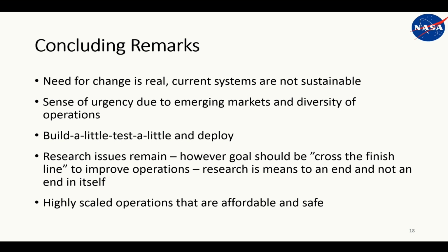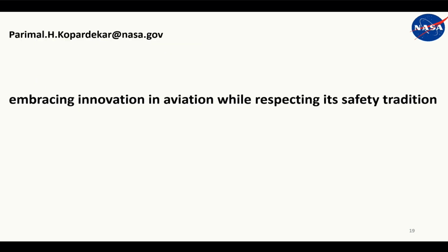So we follow the build a little, test a little approach, and then deploy. Obviously, there are a lot of research issues, but the real goal is to cross the finish line and not continue the research forever, but really figure out the products that will enable these operations to the highly scaled need that exists today. Here is my last slide, so the timekeeper can take a deep breath here.